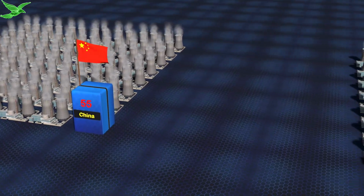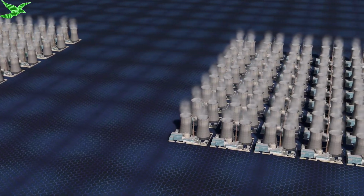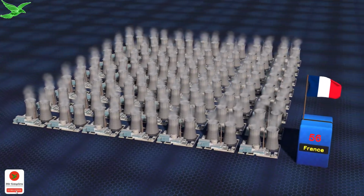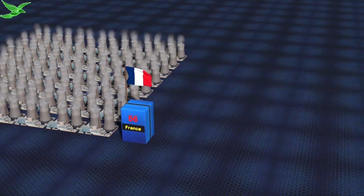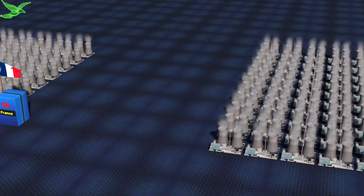These are just a few examples, and many other countries, including the United Kingdom, India, Ukraine, Sweden, and others, also produce nuclear energy to varying extents. The use of nuclear power varies based on a country's energy policy, resources, and public opinion.